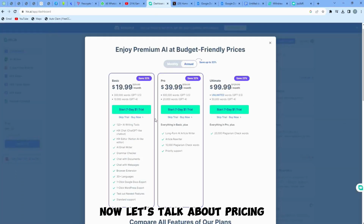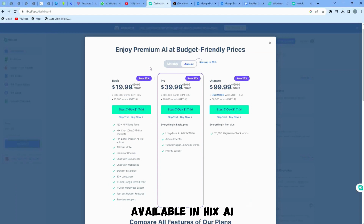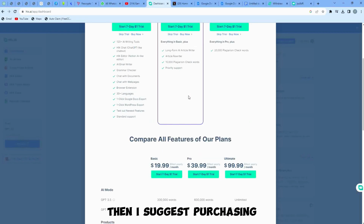Now let's talk about pricing. There are 4 plans available in HixAI: Free, Basic, Pro, and Ultimate. The prices are quite reasonable, but if you want the best output, then I suggest purchasing the Pro plan.